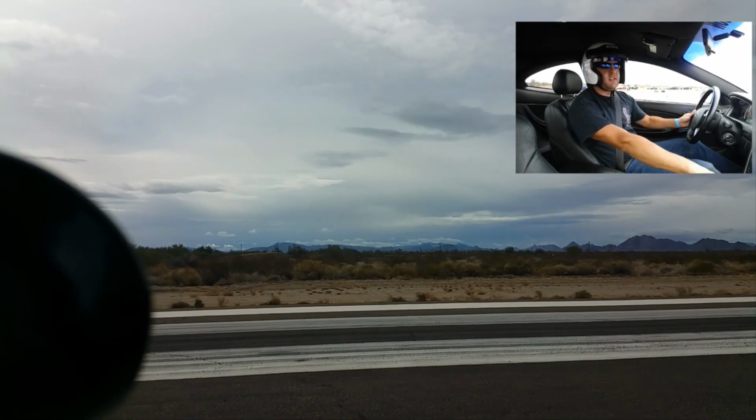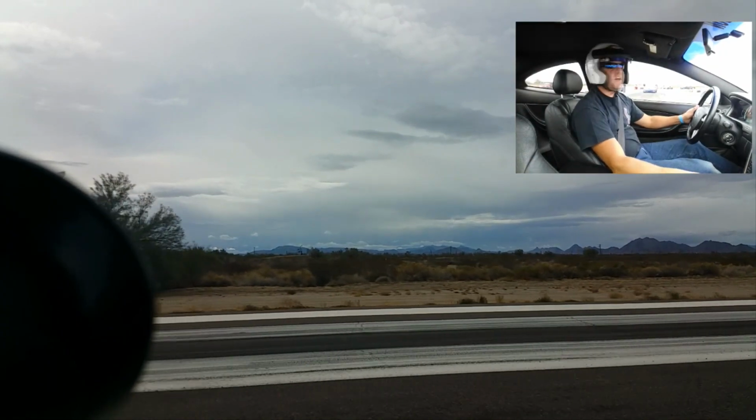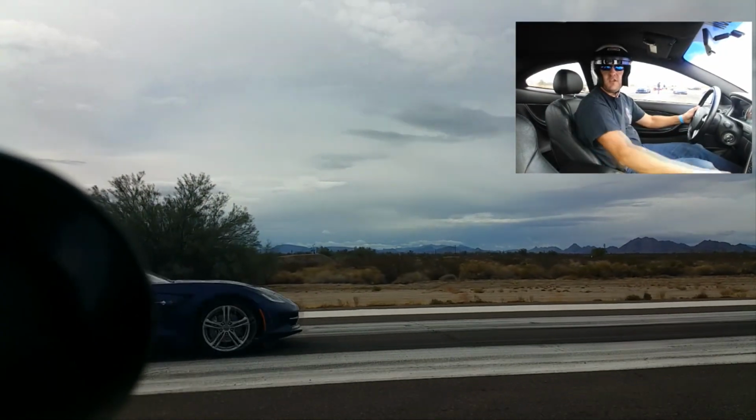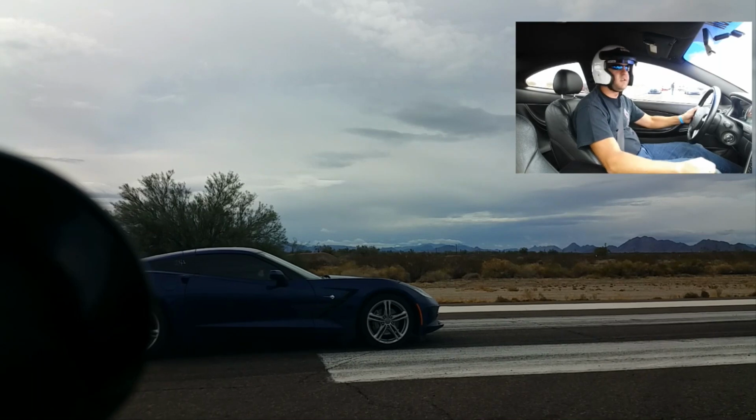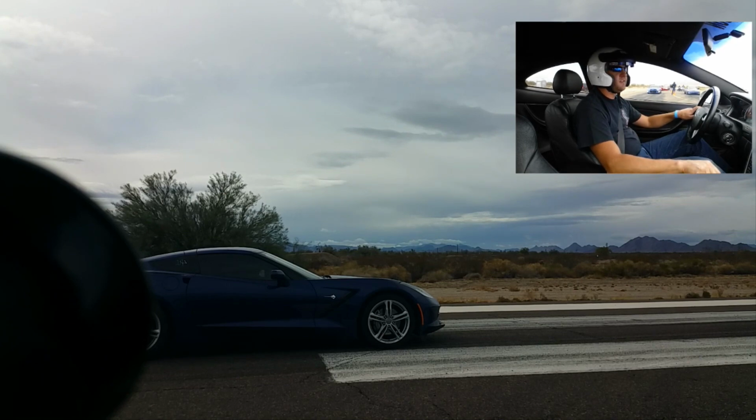He wants to start at the back of the runway. I'm only too happy to oblige him. Because if I beat him, it only further enhances the victory. Because he'll have more runway, better aero, better gearing. This is exciting. I'm curious about this one.